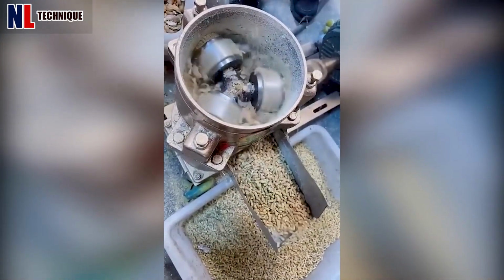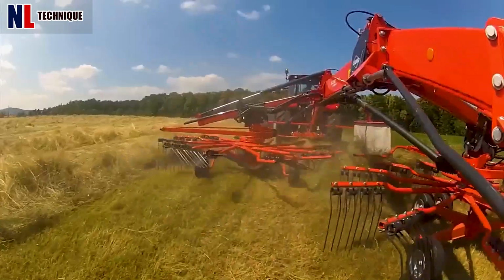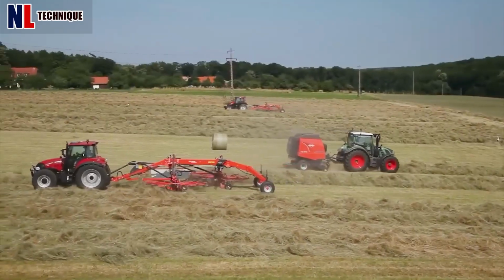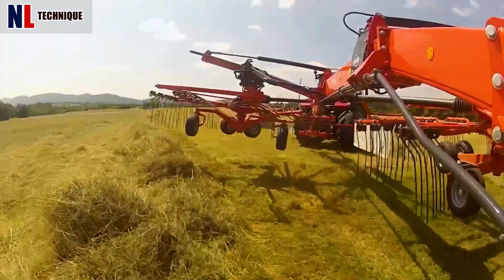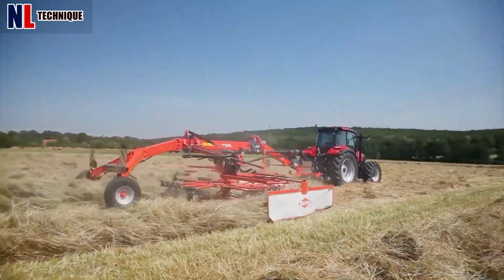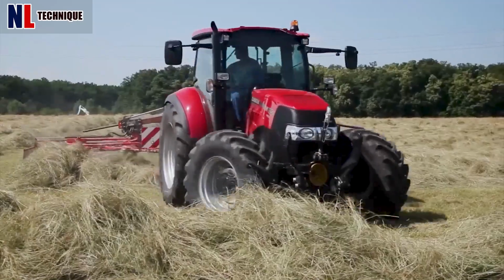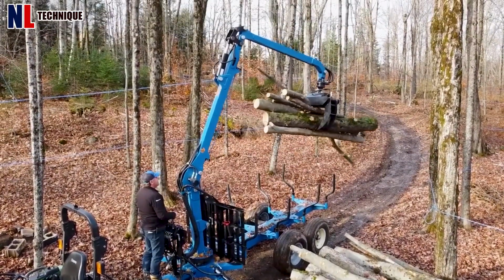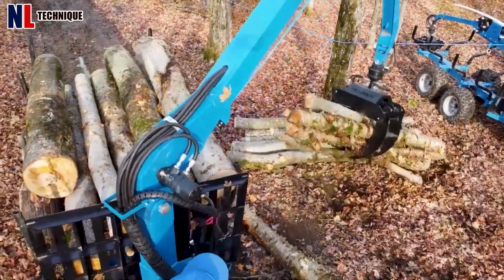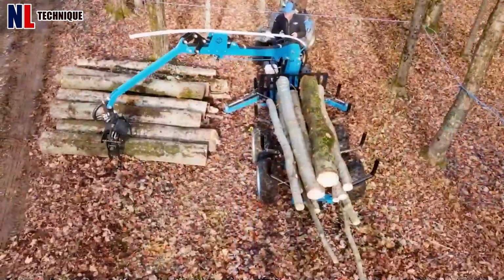With this rotary rake, you can be sure of the neat windrows that will be created after it's done its job. What a powerful assistant in the forest! This wood loader can adjust its angle and fold completely to allow for low-level passages.